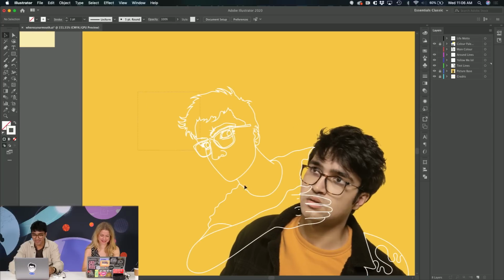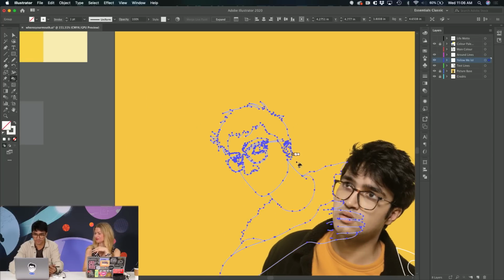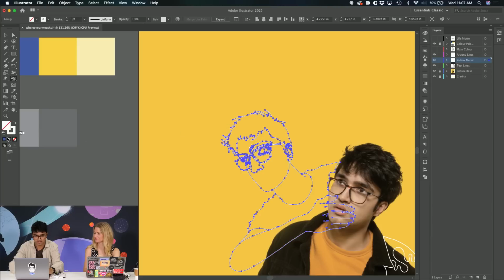Exactly. And then the next step is select it, hit K for live paint, select your color, and then just fill in the colors really easily.